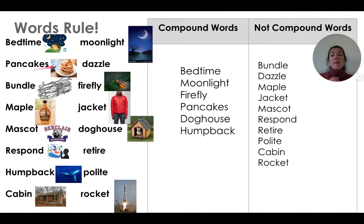Repeat after me, say pancakes. Good. This is a compound word. Repeat after me, say bundle. Bundle, you may have heard Miss Knowlton or Miss Sutton or Miss Roberts talk about bundle when you bundle tens together. Bundle could also be bundling firewood. Bundle is not a compound word.